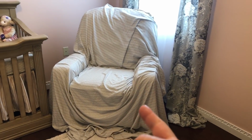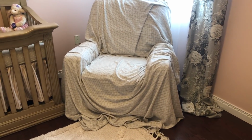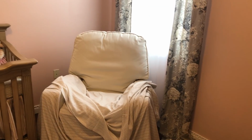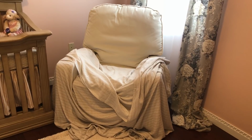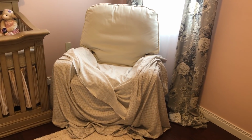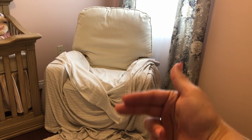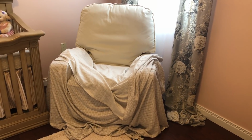Obviously this is our glider, but I have it covered up because it is a cream color. And frankly, I don't want it to get dirty before I have the ability to put the fabric protection on it. I bought it from Buy Buy Baby. It is a Balana glider because it had a really tall back and a really long seat. And both Chad and I are tall people.